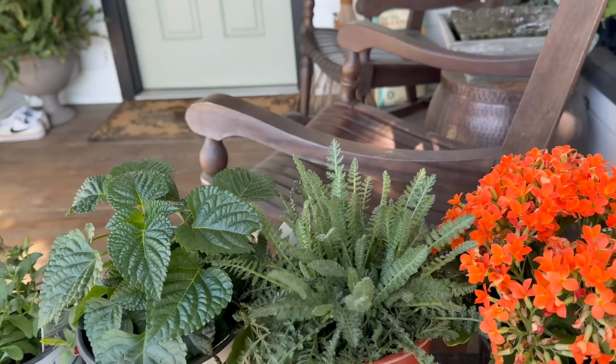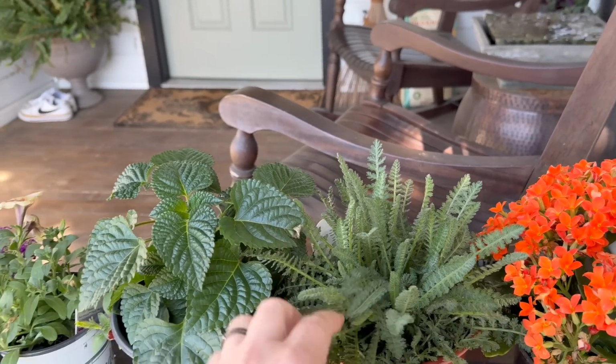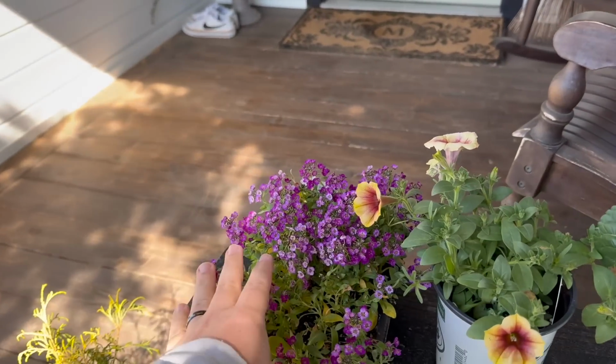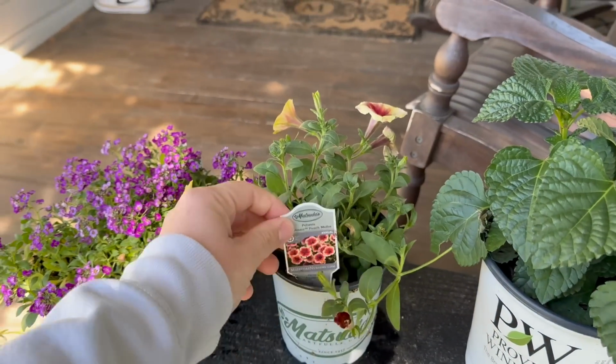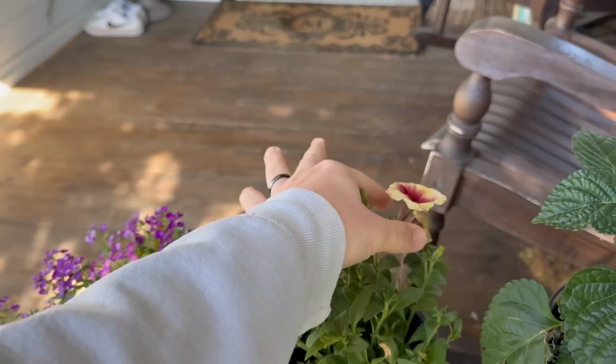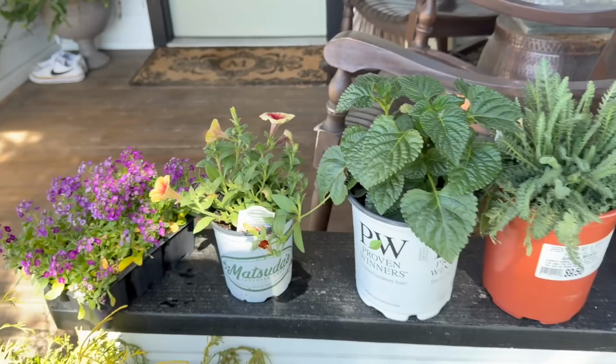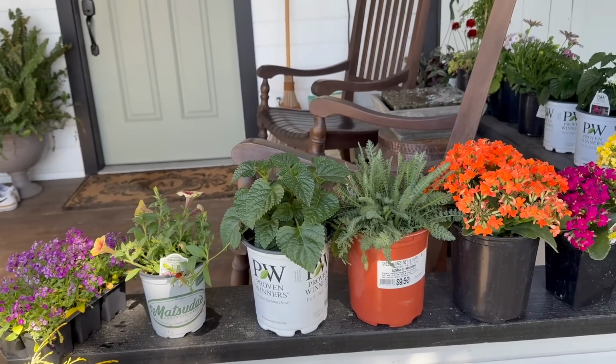And then we have the Moonshine Yarrow, and it's a yellow yarrow. Beautiful, beautiful yarrow. Another salvia, some alyssum, and then she also picked up this petunia, and this is the peach malva. This is Full House peach malva, and all the colors. So let's take this all to the back and I'll show you guys where she's gonna get all this planted.